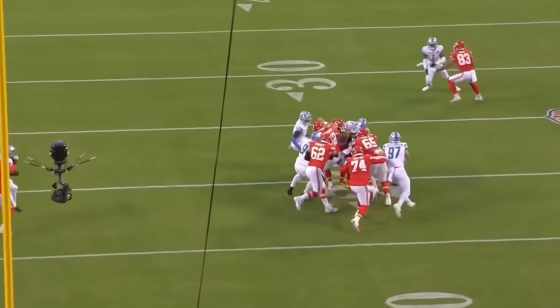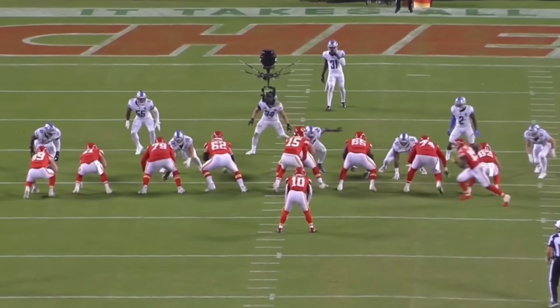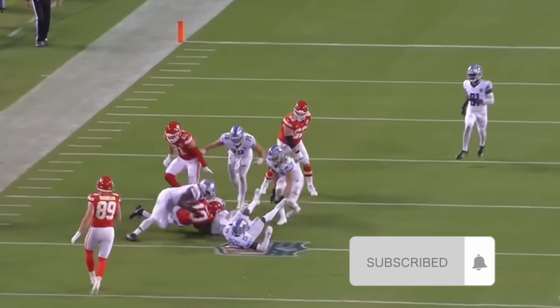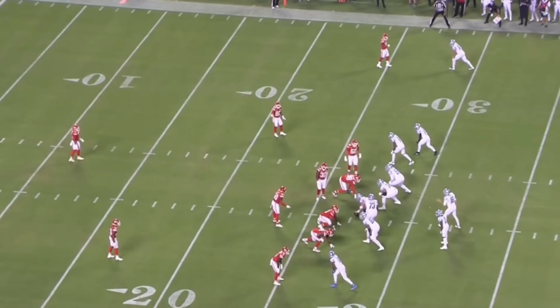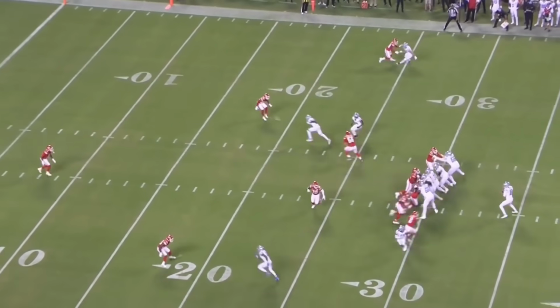The pass coverage, though, I want to give a special shout out to Jerry Jacobs. Saw him in man coverage a lot of the night. Aaron Glenn trusted him, and he played football. He played some dang good football. He was running with guys all night. Multiple guys shine for the Detroit Lions, and multiple areas are different for the Detroit Lions.